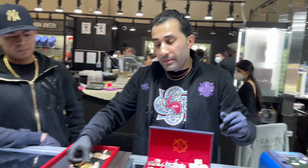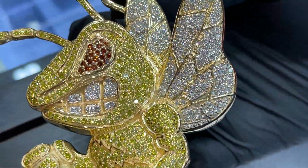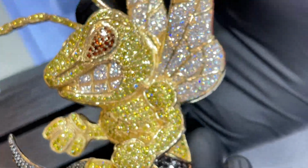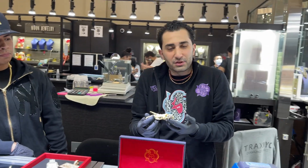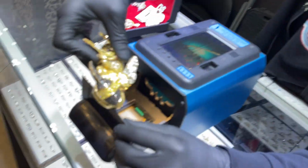They irritate me. Now, our yellow diamonds are irradiated, and most of the yellow diamonds that you've seen out there are irradiated, but we charge the appropriate price for a piece like this. If you wanted natural fancy yellows, we do natural fancy yellows for you, and it would be a lot more expensive, but there's no need. Irradiated diamonds are great. Now let's put this into the machine.